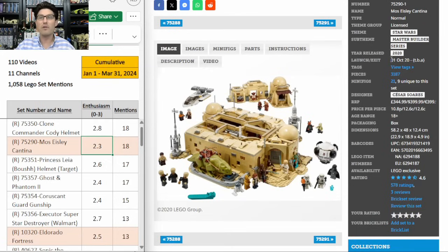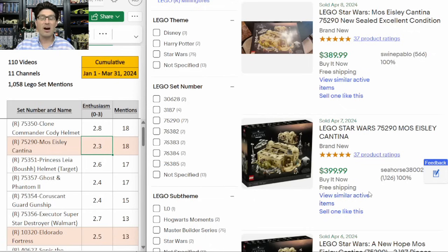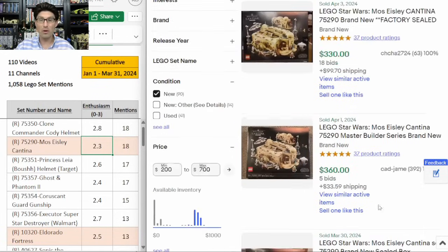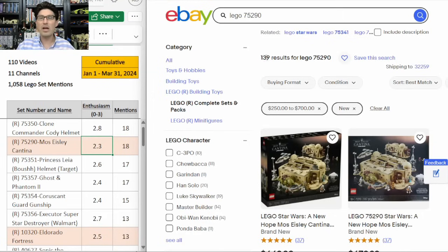It will have over a 4-year shelf life, so that is a negative, but everything else is pretty much positive. A 4.6 on Brickset. On eBay, when we include shipping, it's going right at MSRP, $390, $400. Here's one for $430 including shipping. There are 139 new listings currently available on eBay. Pretty good, but not the best. I like to see that under 100.